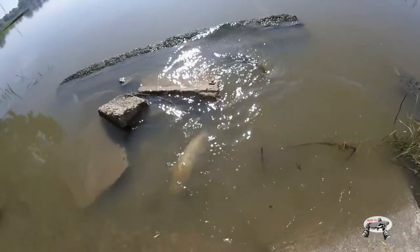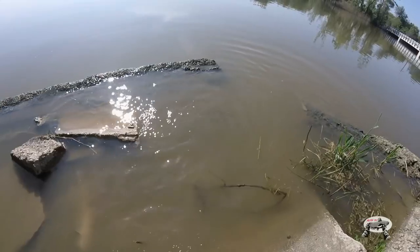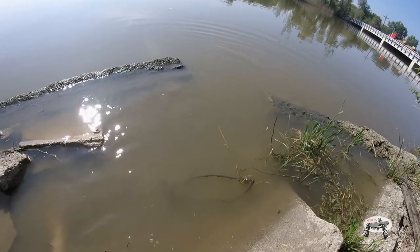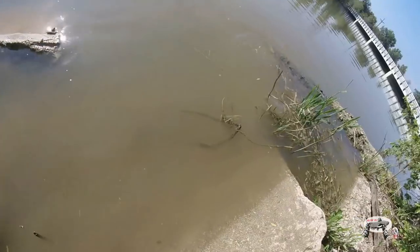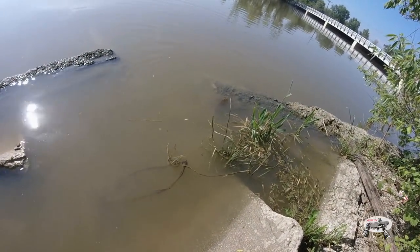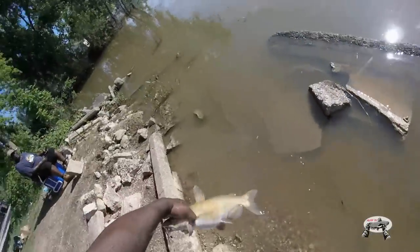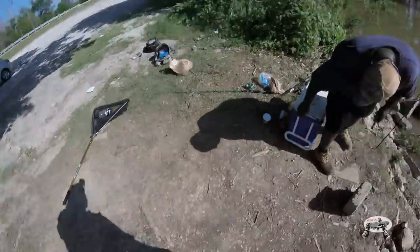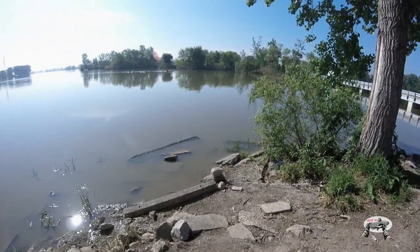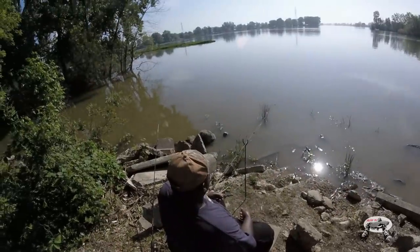I think she found her way out. We got to keep this one though. Yeah, we're gonna keep him, because this one is dying. We had put him back, but I guess I got the hook so far back in his throat and he was floating. All right. Let's see what other good stuff we can get popping off.